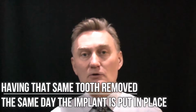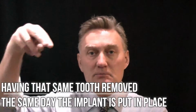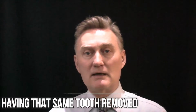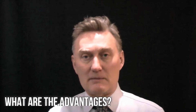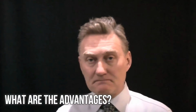Teeth in a day refers to having that same tooth removed, and that same day an implant is put in place, and not only an implant is put in place, but then a crown or a set of teeth is put on top of the implant, and it is permanently affixed so that these teeth don't come out. The advantage of this is very obvious. It means you can walk in with a tooth that's failing, you walk out, you have a permanent tooth.